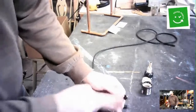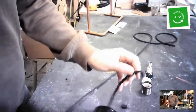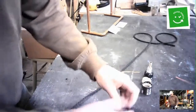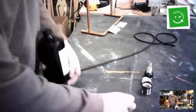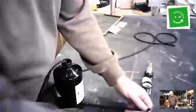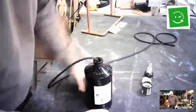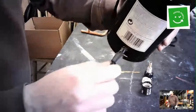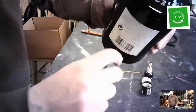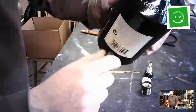Now you can see some of that dust from the inside of the bottle that I was talking about previously in the last stage. So you feed it through, and you can see it's popped out, and we can put the top on. Put the top on, and you don't have to tighten it fully for now, just get it hand tightened.